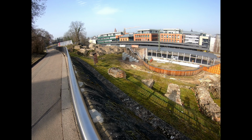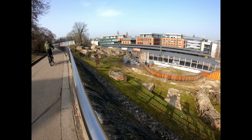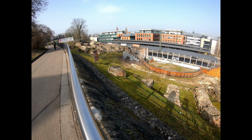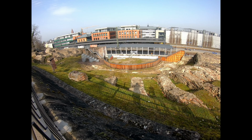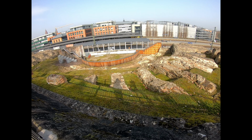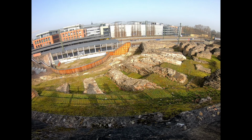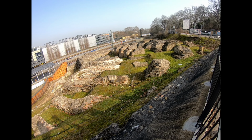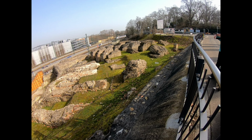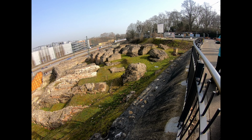The Roman theater was once the largest Roman theater north of the Alps, with a diameter of 116 meters, a stage width of 42 meters, and a capacity of roughly 10,000 people. After the construction of the city wall in the middle of the 4th century AD, for which stone from the theater was used, the theater was left outside the walled area and fell into ruin.